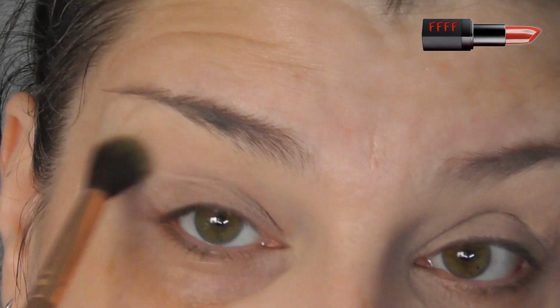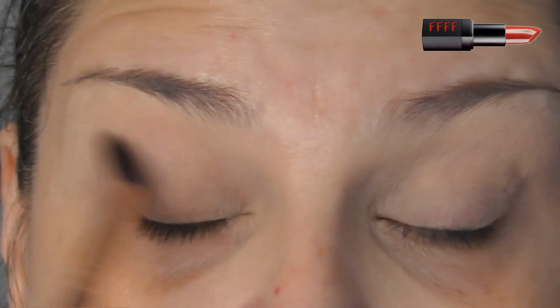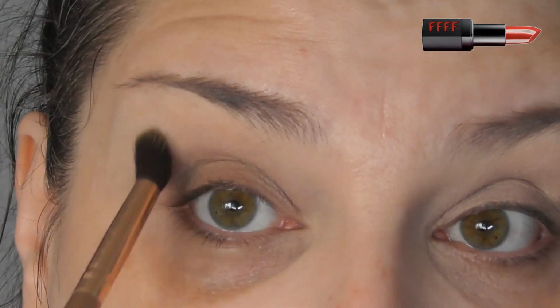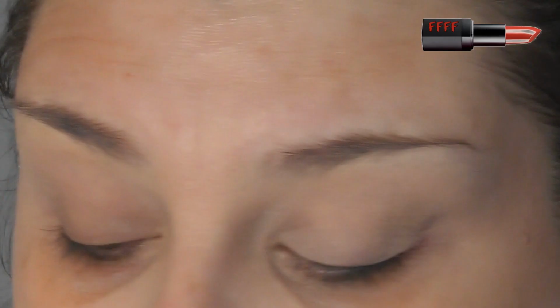So this is the shade Strive, which I'm just going to really lightly dust over my eyes. Now all I've got on my eyes at the moment is Revolution Conceal and Define Concealer in shade C1, which I've set, as always, with my Coty Airspun.